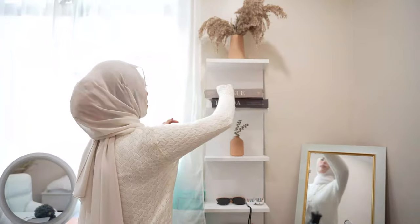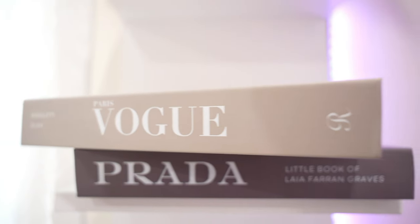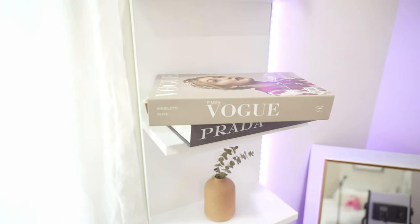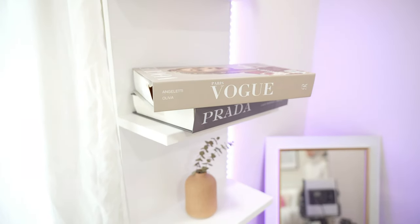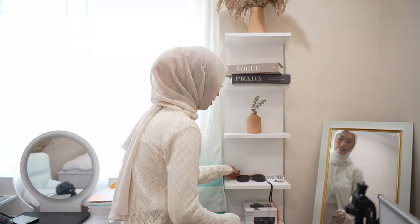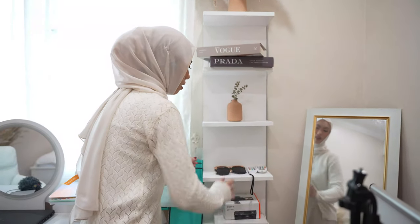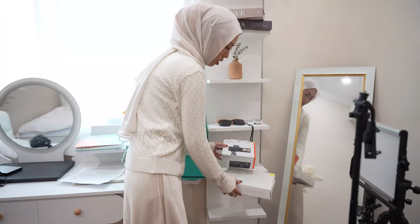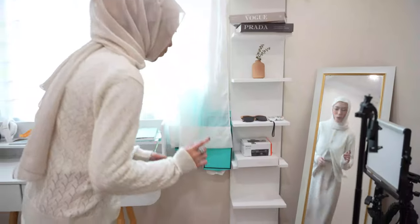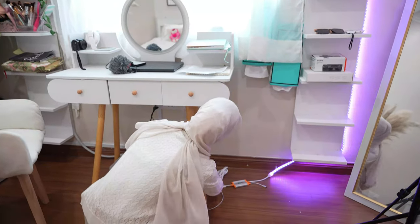So this part is my fake display books. It's Vogue Prada for decoration purposes. Another vase, I bought it at the physical store. I think it's called Value Buy, I think. Then I just have my case right here. Don't really use it right now. My camera box, my vlog camera box. And then my headphones. Oh, okay. So, and I can turn this off. Turn this on.